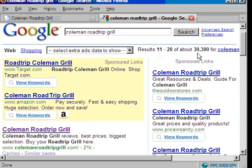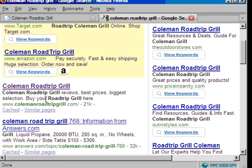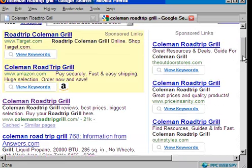Granted, there's only 30,300 competitors for Coleman Road Trip Grill, which is far less than Nikon, but that was part of the planning going in. And number 11 in 3 weeks presents a good opportunity to sneak ahead of some of the people ahead of you and get onto the front page of Google.